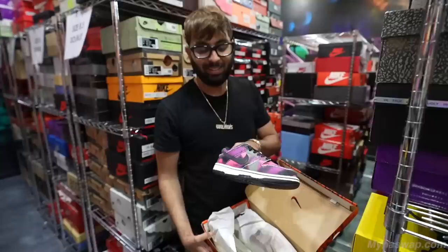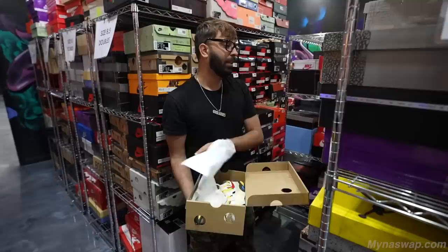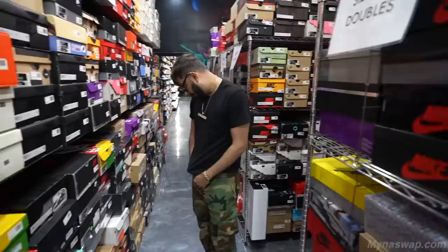Obviously, I mentioned these earlier. This is a horrible, horrible shoe. I personally am not a fan of these. I don't think they should have released these. You found anything there, Frankie? Any breaks? Any like what are these? We got everything you can think of.